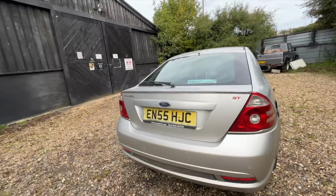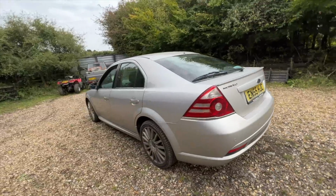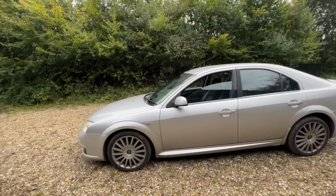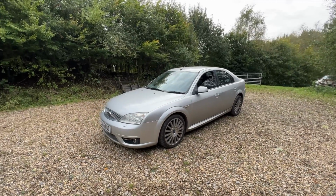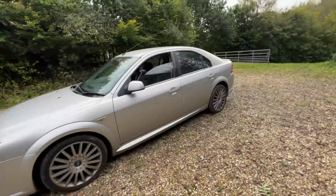You'll notice the number plates are pretty deteriorated. That was mentioned on the last MOT, so super easy fix there, of course. The only other thing that was mentioned on the MOT as it goes was an exhaust blow, and this thing definitely has an exhaust blow. I'll show you in a minute. It can wake the dead.